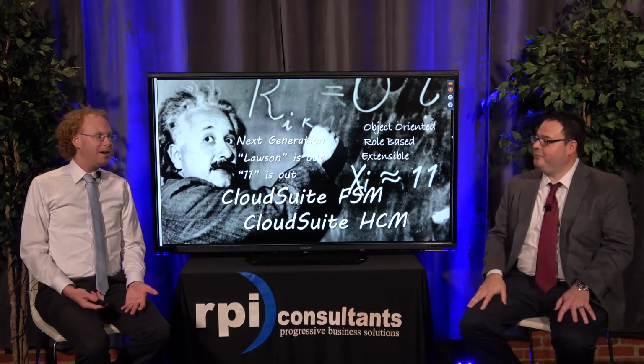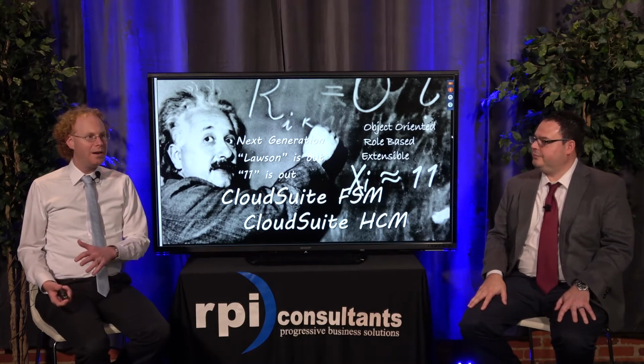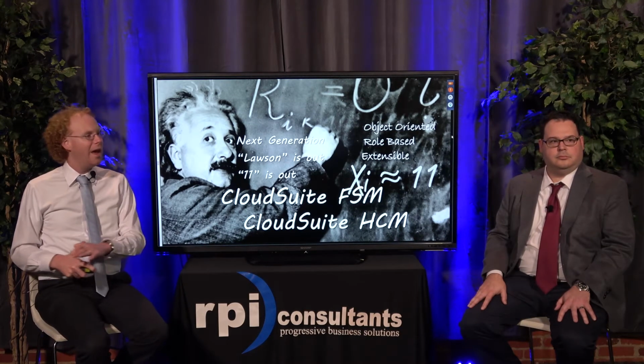So I think the big thing to know is that where Lawson 10 includes 3 suites that are all at the same version level, version 11 of the solution splits off with HCM on one side and finance and supply on the other. Your HCM version can be different than your finance and supply version, and in fact they're on somewhat of a different timeline in terms of life cycle at this point. Version 11 is the mainstream version number on the HCM side, and on the finance and supply side, version 10 is the mainstream version, with version 11 being a little bit more of an early adopter.